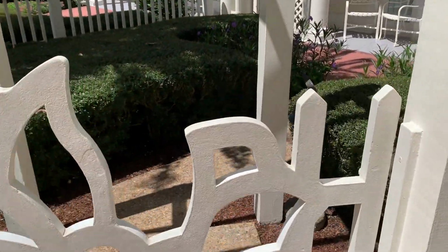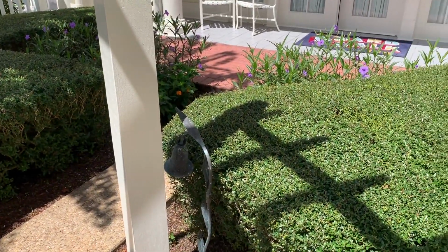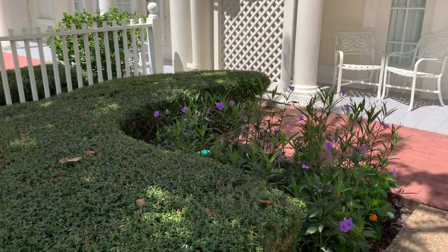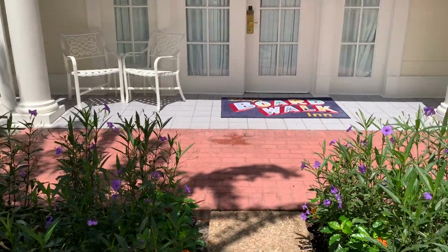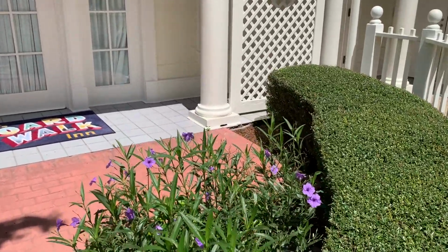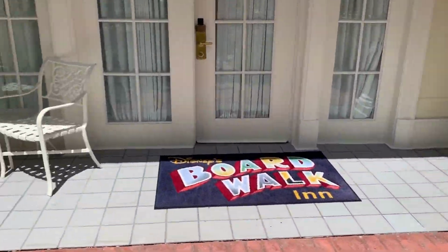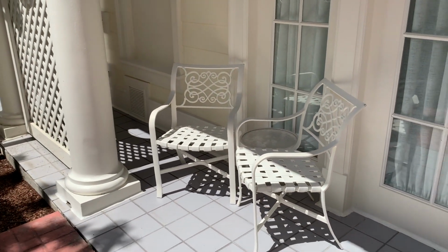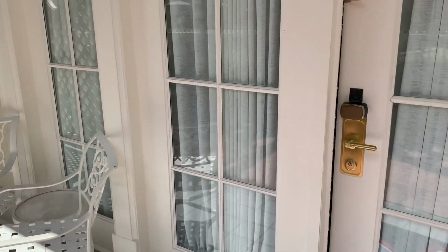All right, so each of these has the little gate we've got to open up to get into, and this is our cute little garden we have out here to kind of hang out in. They do give you a couple chairs and a little table, so if you want to sit out here on the patio, you have that available. Now let's go and check out the room.